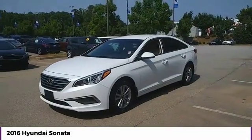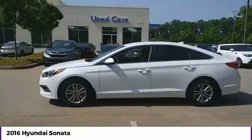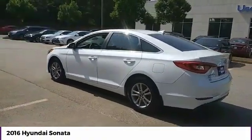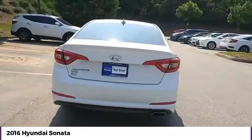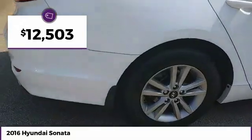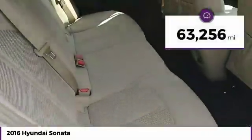The Sonata has a long list of technologically advanced interior features and options that make driving safer, more convenient, and much more fun. Don't forget the exterior corrosion protection, a 14-step roto-dip system that provides unmatched protection for your Sonata and is priced below $15,000. This vehicle has less than 65,000 miles.